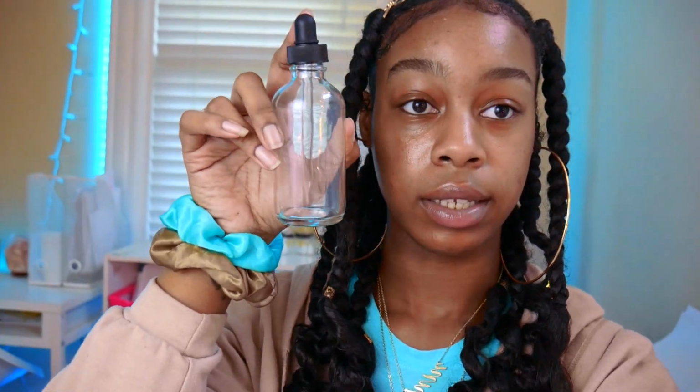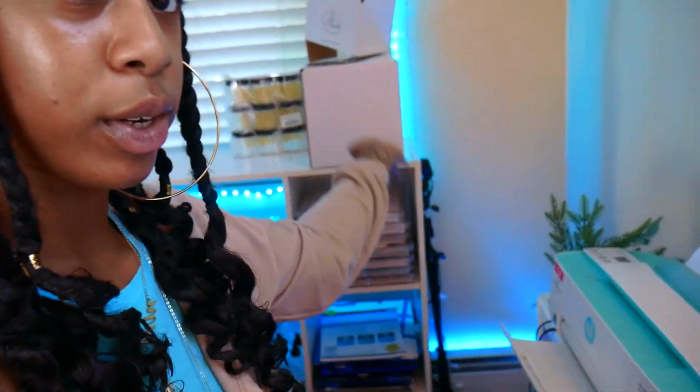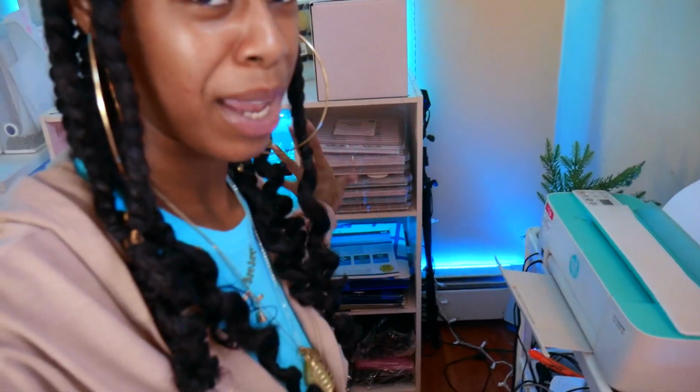Alright, now I'm going to show you guys where I get the labels and things like that I use for all those jars that I was just showing y'all. Like these jars, where I get the labels to put on the cosmetic jars. And let's step over here into my little cubby area, which I can't wait to reorganize.